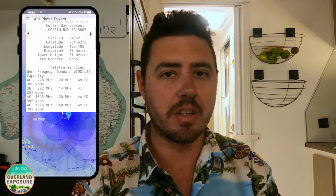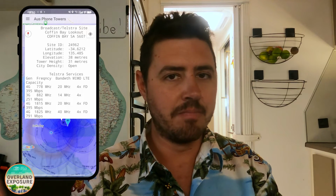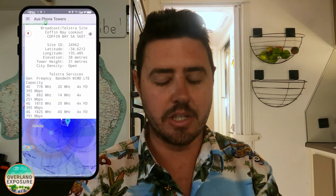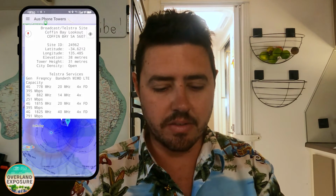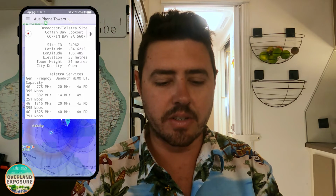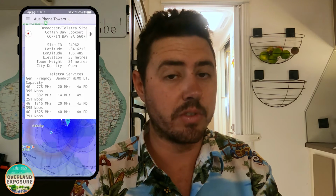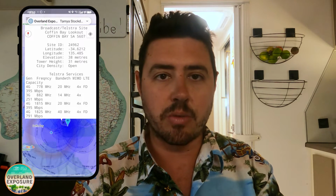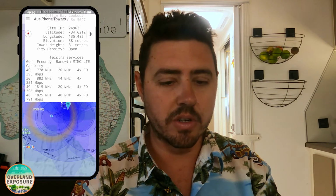So this is all government info that the carriers have to put out there for radio licensing sort of stuff, so it's all completely accurate information. Now I can tell you that it tells you where the tower is, it tells you how high off the sea level the tower is, which is useful sometimes. It tells you exactly what services are on that tower, and so from this is quite useful for us.